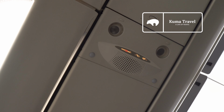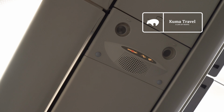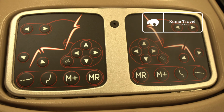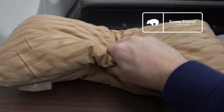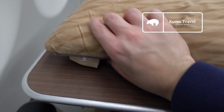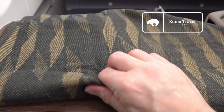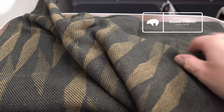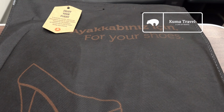There were individual air nozzles and reading lights overhead, but I found the temperature of the cabin to be rather warm for parts of the flight. On the center armrest between the seats are the seat controls. This is the pillow they provide. It's really small and not very plush. This is the blanket they provide initially, but they provide a much thicker blanket for when they make the bed. We'll show you that later.